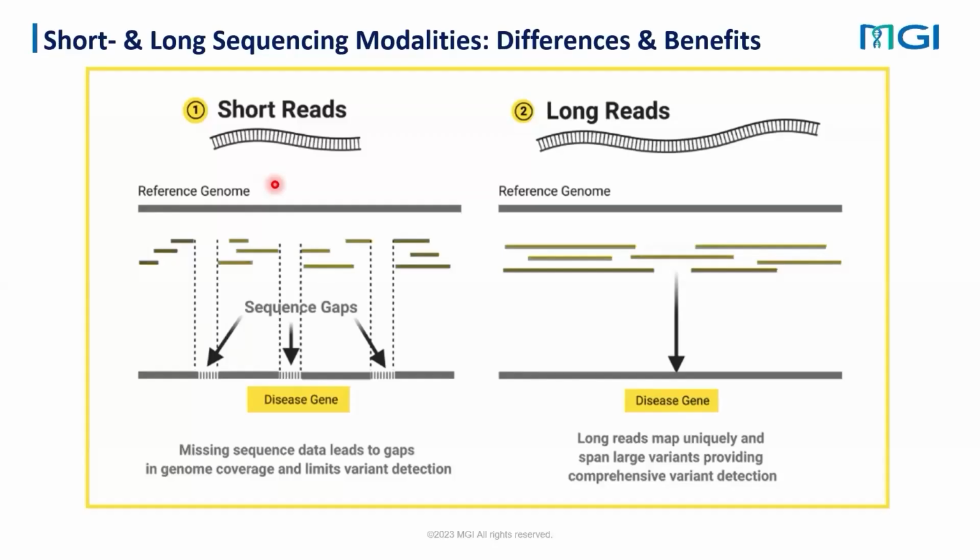Once the sequencing is completed, short-read sequencing data is highly useful for mapping and alignment of the data to the reference genome, whereas it is not highly helpful for de novo genome assembly. Once the reads are mapped to the reference genome, you will see various gaps. These gaps are identified especially in regions with repetitive sequences, because short-read sequencing cannot capture repetitive sequences. That's the major disadvantage of short-read sequencing.